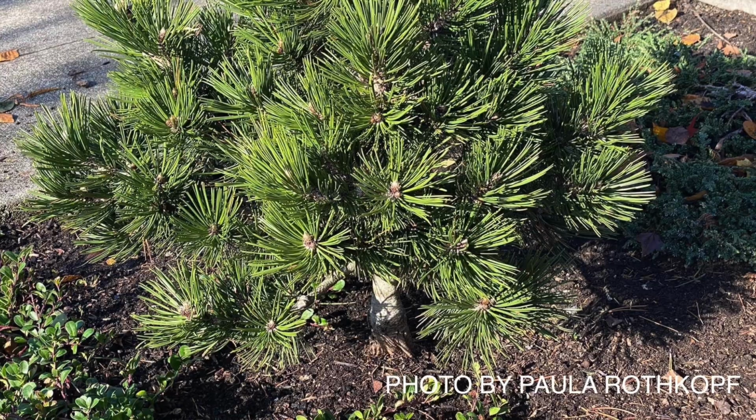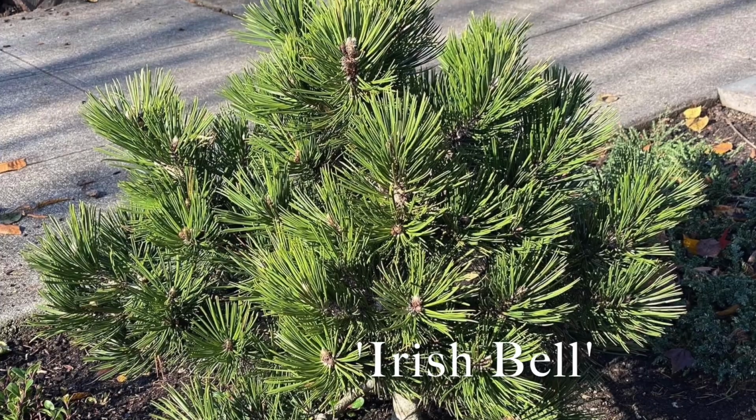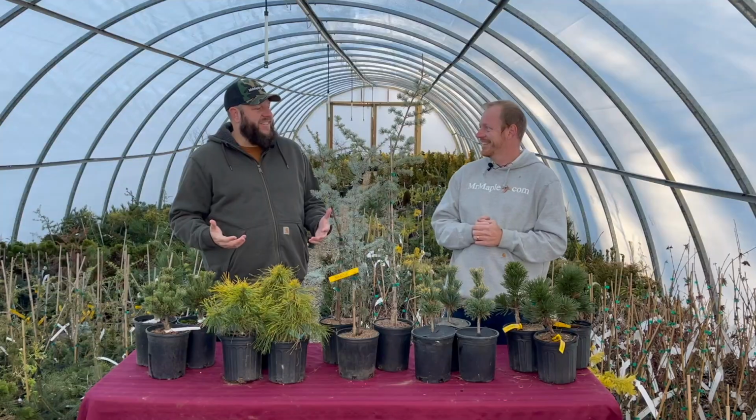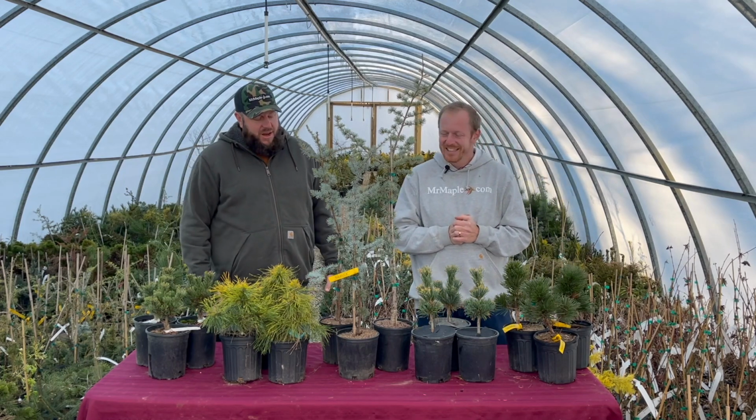Hey, it also makes a great gift for your favorite Irishman on St. Patrick's Day because it's going to be in leaf and look amazing. We always joke that we drop trees in accordance with holidays. So it is one we have been known to list on St. Patrick's Day.